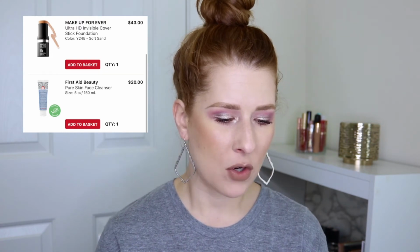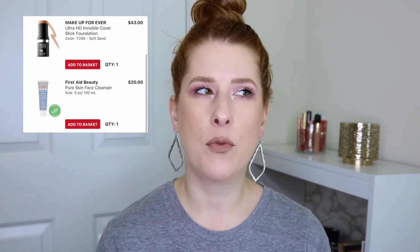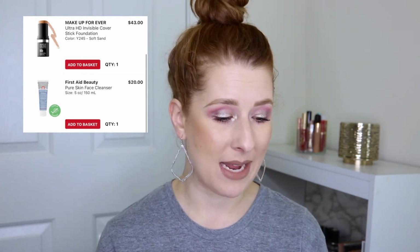And this was my first time trying the First Aid Beauty Face Cleanser for $20. I ended up loving that face cleanser. I felt like it was really good at removing my makeup. It definitely got like all of my eye makeup off. I think before that I had been using the Purity Face Cleanser by Philosophy, and that one works well, but it's not the best at getting makeup off. I feel like the First Aid Cleanser definitely removed makeup better.